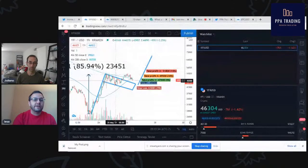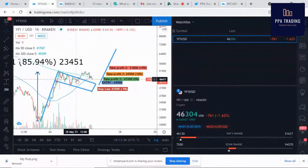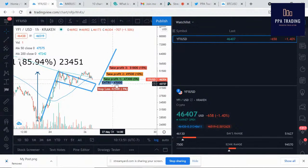Okay, so we have a bull flag right here on the 1 hourly chart, and you can see that it ran up 85% really quick. And then over here, we've got the bull flag consolidation. The breakout looks like it's going to retest, so our entry point is going to be 4,500. We have a stop loss 5% below that, which is in this bull flag right here at 4,200.